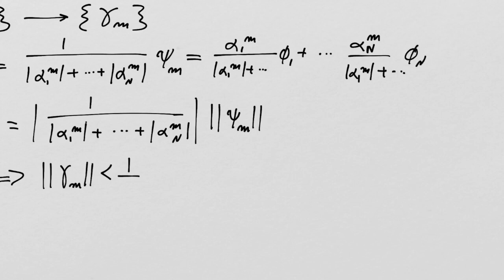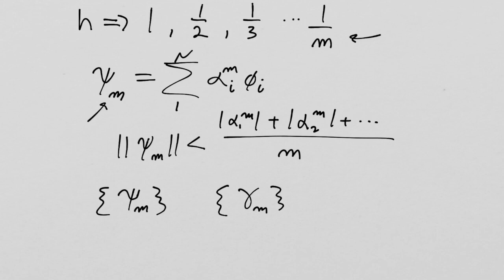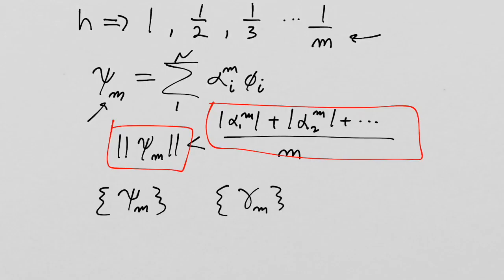So this is the basis expansion of gamma m, right? This here is now the basis expansion of gamma m, because we know the basis expansion of psi m by our definition. The only difference in this definition here is we've added an m to everything to label each of the psi m's that must exist by assumption. And as a reminder, those psi m's are such that by assumption the magnitude of psi m is always less than this expression.